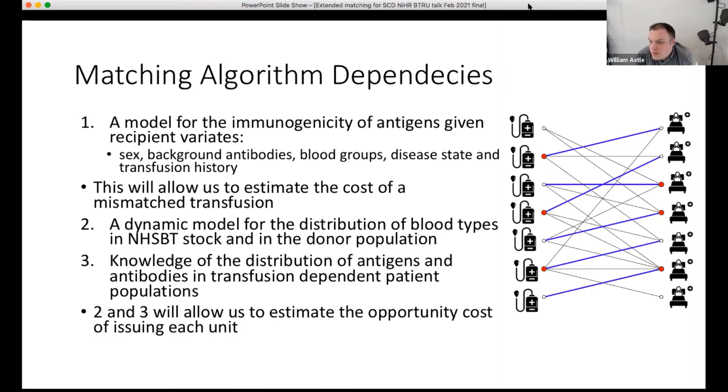And as well as that, we need to understand the distribution of antigens and antibodies in the various patient cohorts. So initially, as we've mentioned, we're going to be focusing on sickle cell disease, where patients are heavily transfusion dependent, and as a result, they tend to have developed a large number of antibodies, particularly because they often come from less developed countries, where they may have had less careful treatment in the past. So it's possible that they've developed more antibodies than they would have done if they'd been treated in the NHS. And both 2 and 3 would allow us to estimate the cost of issuing units to patients and the opportunity costs of issuing them to one patient if another patient may also need the same unit in the future. We can move on to the next slide, please.